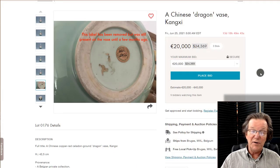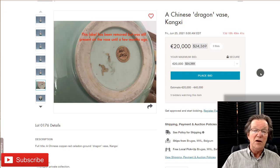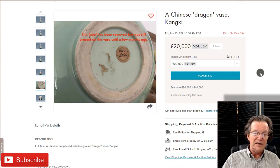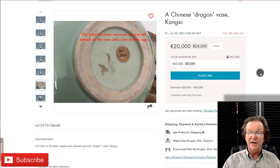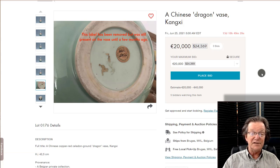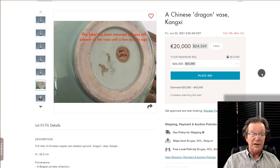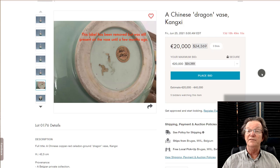It's estimated at 20 to 40,000 euros, which is about right because it's underglaze red. If it was underglaze blue, it would be worth about a quarter of that. But underglaze red is much rarer. That beautiful, beautiful copper red. It's Kangxi period, and it is 42 centimeters, almost 43 centimeters in height, which is about 16 inches, something like that. It's a big vase, very nice big vase.